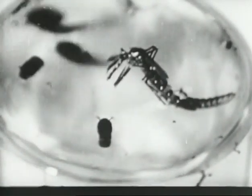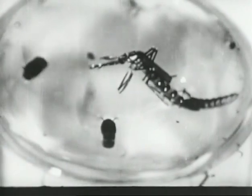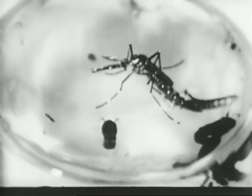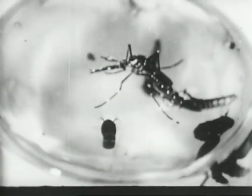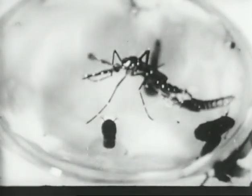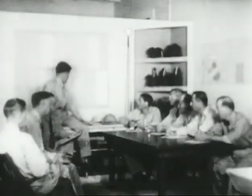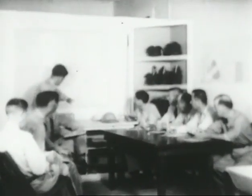Notice the white-tipped palps, the triangular white spots on the abdomen, the white leg bands, and the white lyre-shaped design on the thorax. These are characteristic of the adult aegypti mosquito. This is a group of inspectors similar to the group of which you are a member. After you understand the habits of the mosquito and the methods of control, you will become an important member of the Aegypti Control Program.